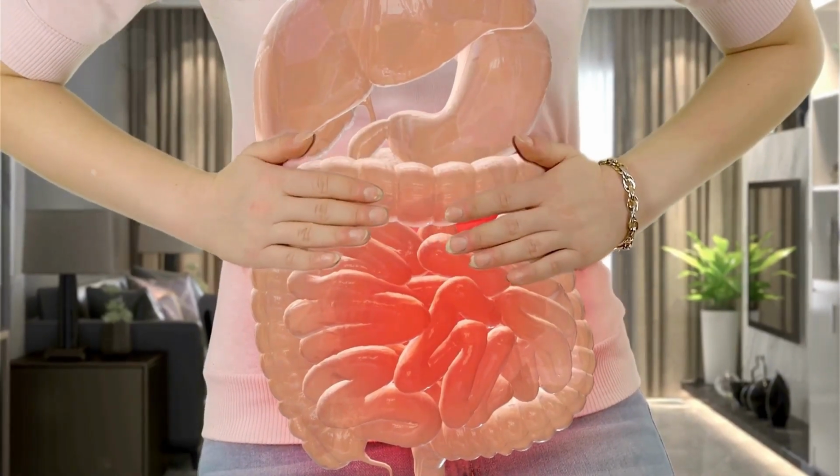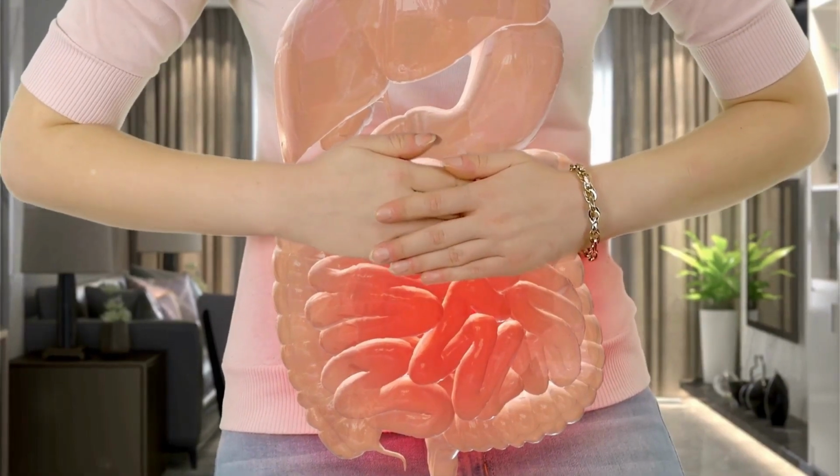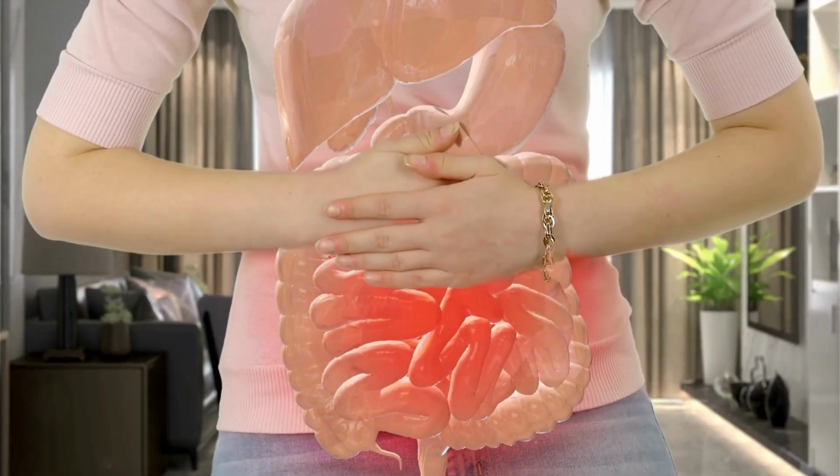Diarrhea can lead to dehydration if not properly managed, and can also cause significant discomfort and disruption to daily activities. Lastly, let's talk about abdominal pain. This is another common side effect of Ozempic. Abdominal pain can range from a mild ache to a sharp, severe pain. It can be constant or intermittent, and might be localized to one area of the abdomen or felt more broadly.